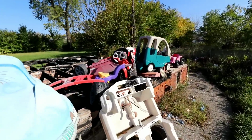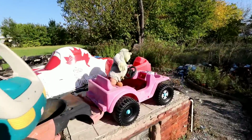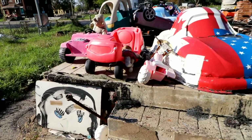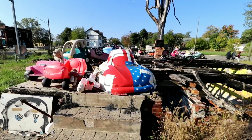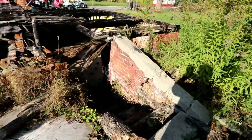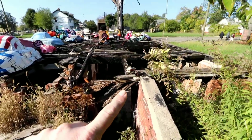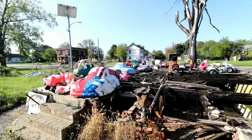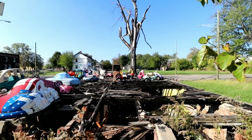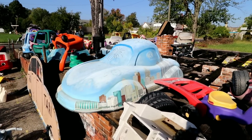Saw a big American flag one back here I wanted to take a look at. Oh, Shrek's driving this one. There you can see a little bit of artwork right here. And then this one's half Canadian, half American flag. And then you can actually, if you wanted to, get down in there because the stairs are right here. But I'm not going to. I don't trust that. I mean, you can tell the whole roof is burned and decayed away, so that's it. I just can't believe how much they hand painted that.